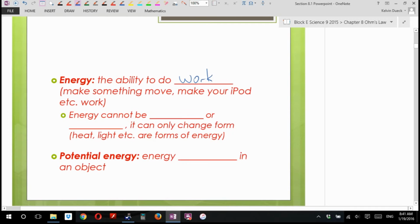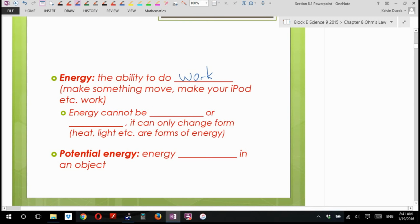Now, there's something called the law of conservation of energy. It says this: energy cannot be created or destroyed. It can only change form. We can't make energy from nothing. What we can do, though, is we can store it in a battery and then bleed it off slowly to run an appliance, to run a flashlight, to run a smartphone.